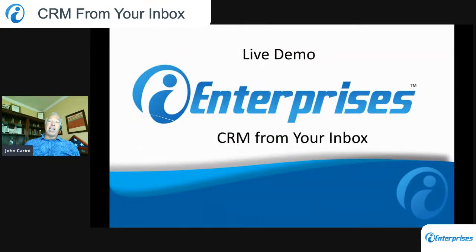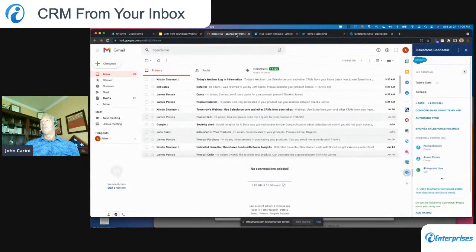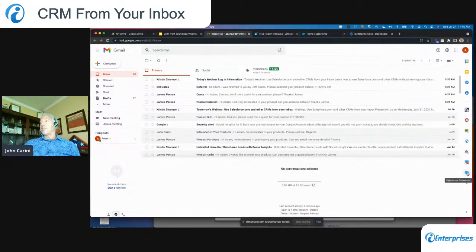Okay, let's get into the live demo. Just give me one sec here, and I will get that going. So I will start off in Gmail, okay? To get this installed in Gmail, you click this Get Add-ons, search for the Salesforce connector, and install it. And once it's installed, if it's Salesforce, it shows here as this little icon on the right-hand side.